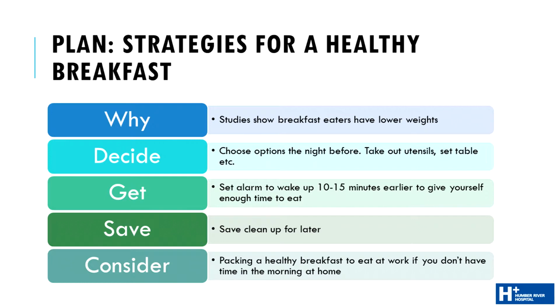You may save cleanup for later when you get home. Consider packing a healthy breakfast to eat at work if you don't have time in the morning to eat at home.